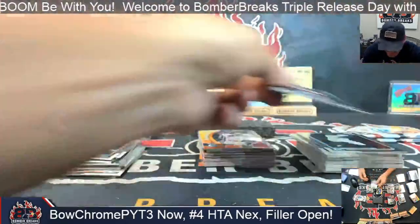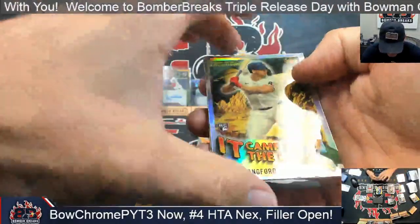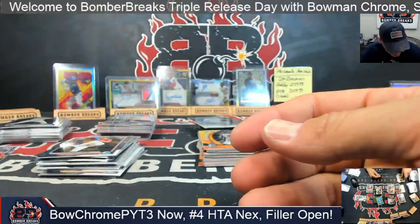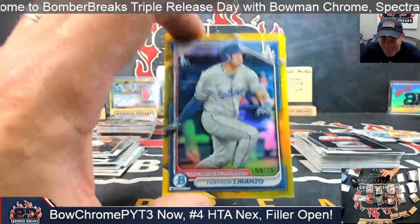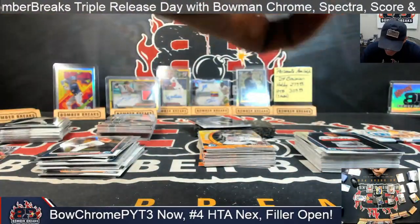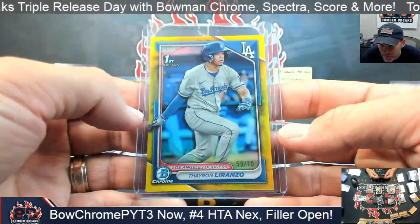All right, so that might have been the last autograph. Maybe. Wide Langford came into the league. Oh, there's a gold. Langford into the league. And here, wow, there we go. It's a yellow Liranzo. Couple of nice name prospects hitting here at the end, another Dodger. Now that Dodger, Liranzo, yep, 59 to 75.